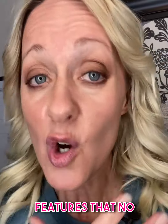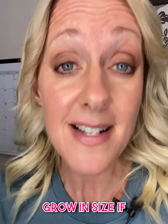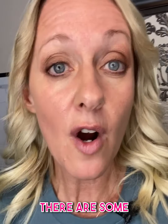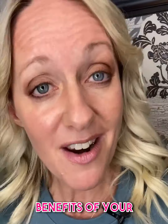And that can give you the negative masculine features that no woman wants, like growing whiskers on your face, losing your head hair, getting oily skin, even growing a little bit on the clitoris. Your clitoris can actually grow in size if you are getting too much testosterone and you push too far down that 5-alpha reductase pathway. Now, there are some great medications and over-the-counter supplements that can help block that pathway. So if you are experiencing androgenic symptoms, there are a lot of things you can do to help prevent that, so that you can get the benefits of your testosterone without getting those androgenic symptoms.